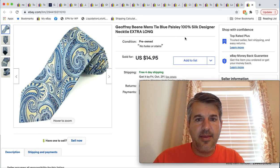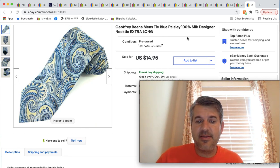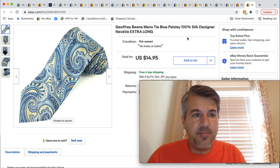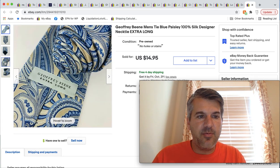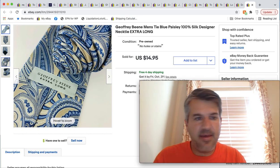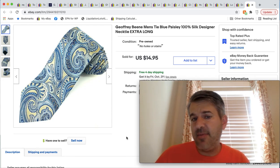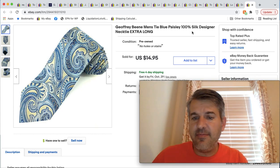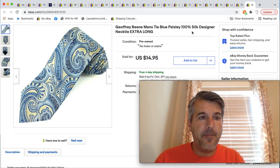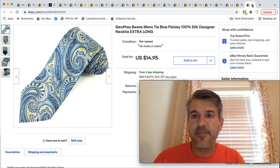Alrighty. Here we have a Jeffrey Bean. I would not list very many Jeffrey Bean ties individually, but the key with this one is that it's extra long. And there is a group of buyers who look for extra long neckties. So in this case, even though it's a trash brand, it's a nice paisley pattern and extra long. Went ahead and listed it individually, and that did sell very quickly for full price, $14.95. So I would tend to list Jeffrey Bean extra long ties if they're good looking ties.